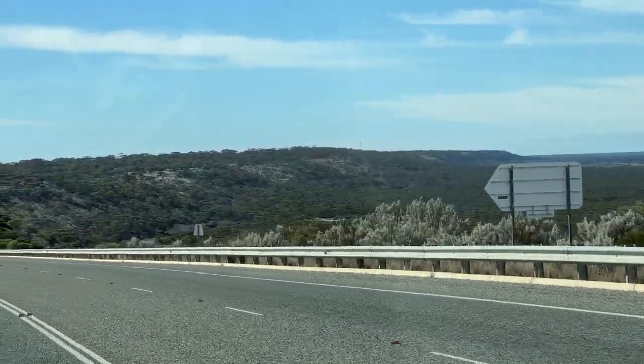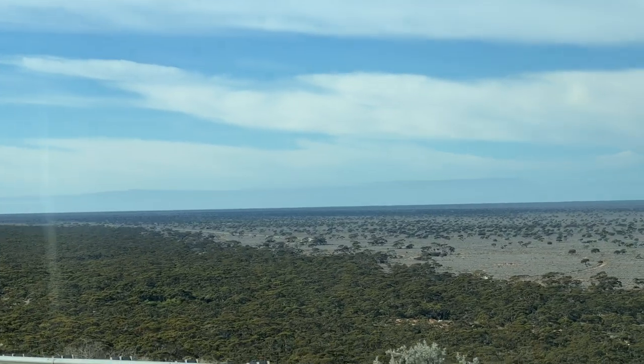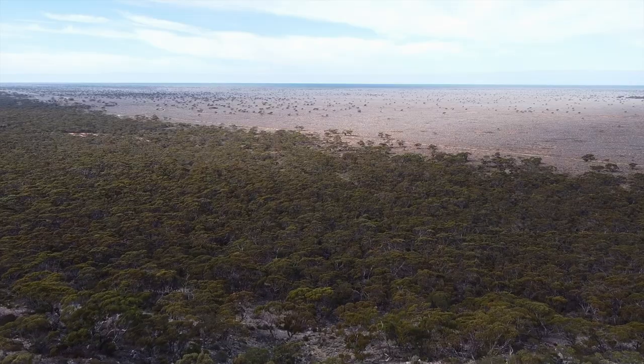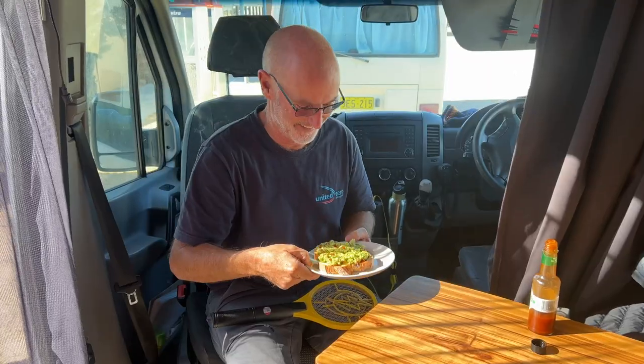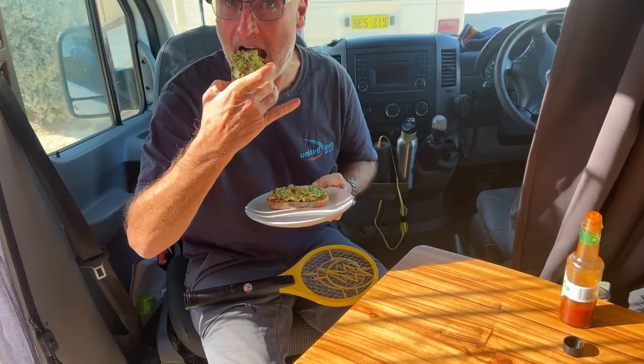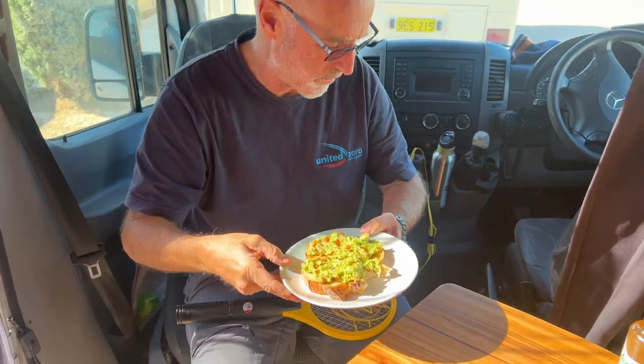It's really bizarre because we've been driving along this flat plain for days. And all of a sudden, the road drops down into this gap. Stopped off for lunch. In the interests of eating up a whole lot of fresh fruit and veg, we're having guacamole on toast for lunch.